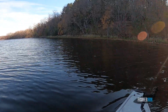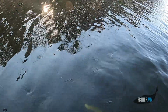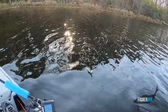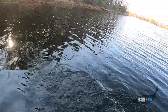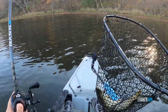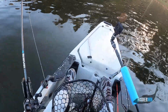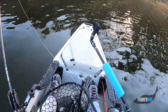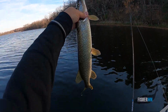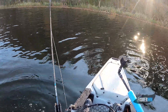Speaking of fish, what do we got? Better northern. We shall. There we go. Better than the first one, I should say. All right. A fish in the boat. Just kind of slurped it in. Coming up on the area we are most hopeful about. That's a good sign. Northern. Late fall northern. Love it.